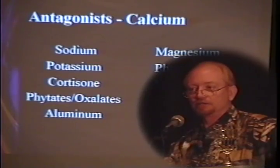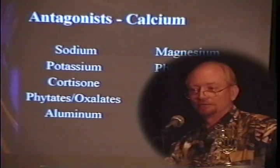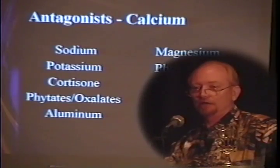Now, where do you find phytates and oxalates? Phytates are components of fiber. So any grain is going to bind with zinc and inhibit its uptake and just pass it right out through the stool. Where do you find oxalates? Well, you find oxalates in curious places like broccoli. Goodness, a healthy food. However, broccoli will bind zinc. The oxalates in broccoli will bind zinc and carry them right out through the gut.